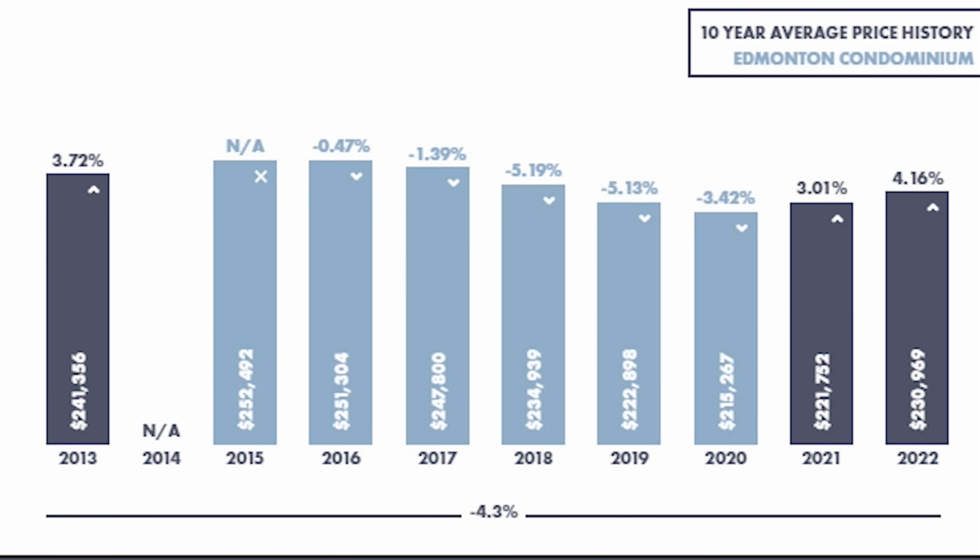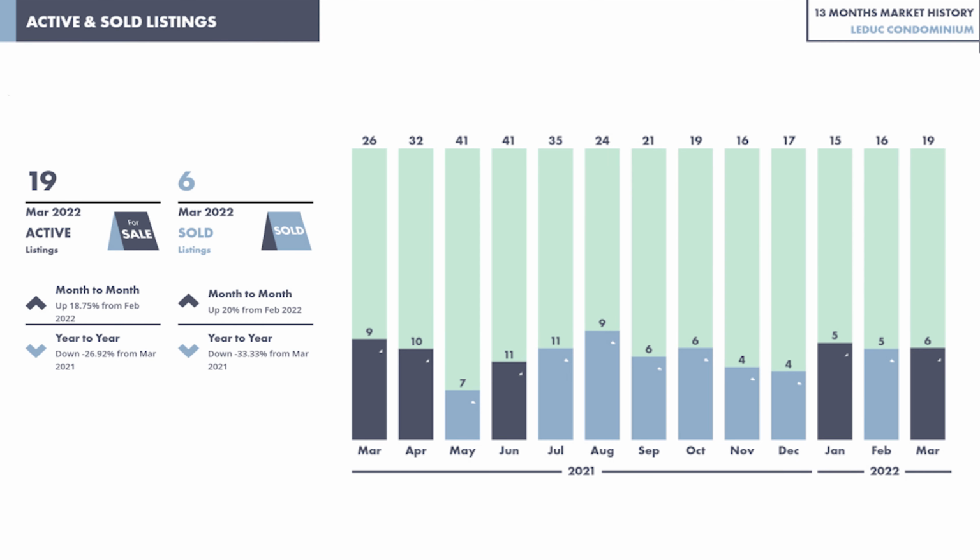If we compare that to Edmonton, it looks a lot better than Edmonton from an average price gain perspective. Now, if we look at the actives and solds, you can see that the market is a lot more balanced here for condos. Even though we're talking about very small numbers, there's a lot more breathing room here. So you're not going to see the same kind of upward pressure on condo prices in Leduc like you are on single family homes. So the number of active listings is actually up 18% from last month, but it's still down a little bit from last year, about 27%.